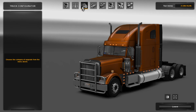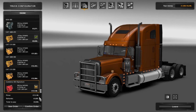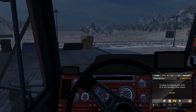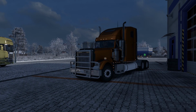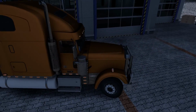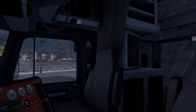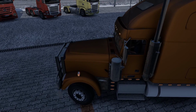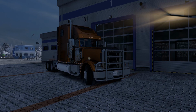Right guys, again I forgot to mention, I've done this last week as well, so that was the Cat engine that I've just been driving with. So I'll quickly show you the other engines available. This is the Cummins 600 brake engine. What has happened there? See, it's got quite a lot of bass inside. Got quite a bit of turbo whine. But it's a really nice engine. I like it.